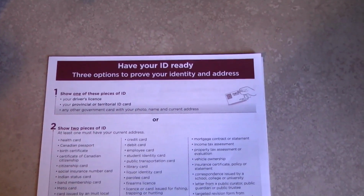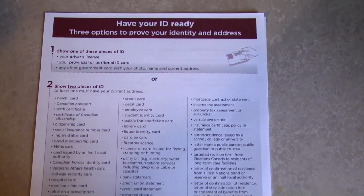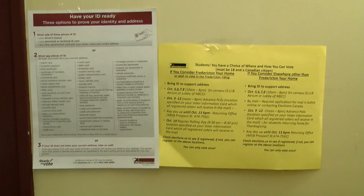Along with a piece of ID with the home address, voters can bring anything from a student ID to a library card. Anything that proves they are who they say they are. For out-of-province students like Dylan Lloyd, finding an ID with the correct address on it can be a challenge.